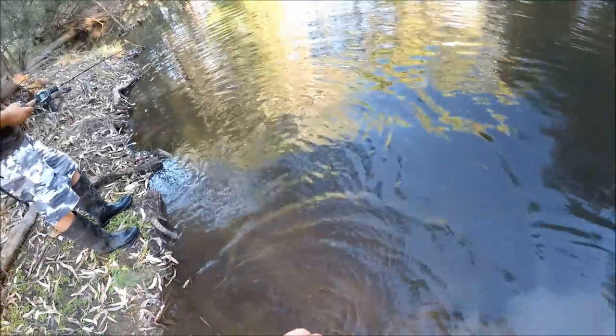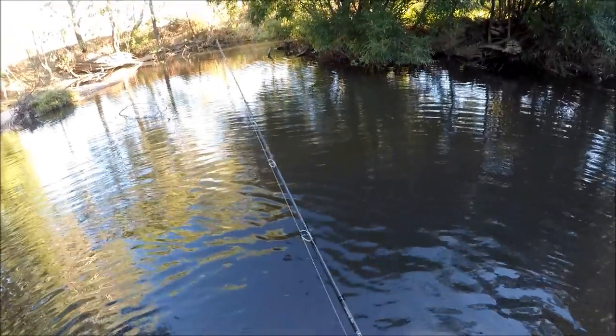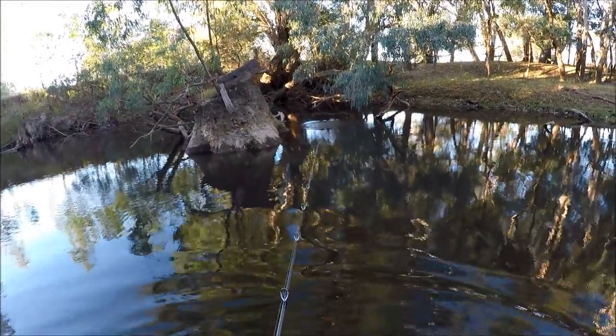Now it's going to happen. That's going to turn the corner, you reckon? They're about to come on. I reckon it looks good just in here, but I've never caught a fish here.